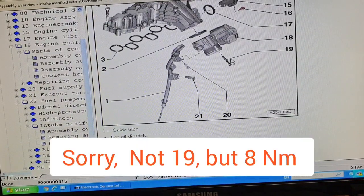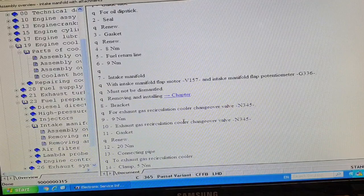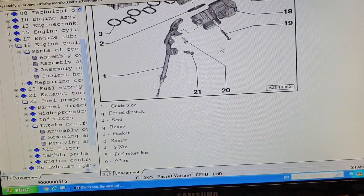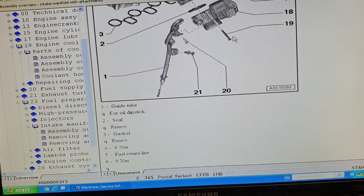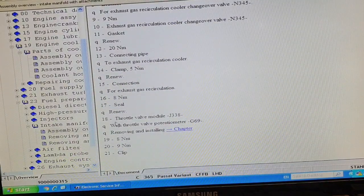So, throttle body holder screw, 19, 8 Newton meter. And dipstick tube holder screw or bolt, 9 Newton meter. So let me repeat that again in case I have pronounced wrongly. Throttle body holder screw number 19, 8 Newton meter, this one, and the dipstick tube holder screws, 9 Newton meter.